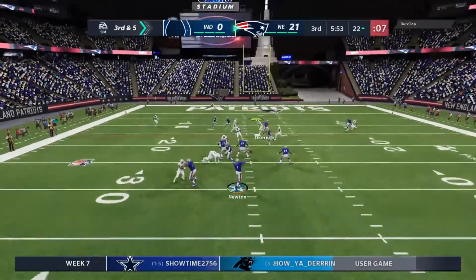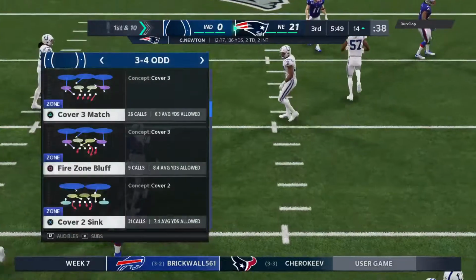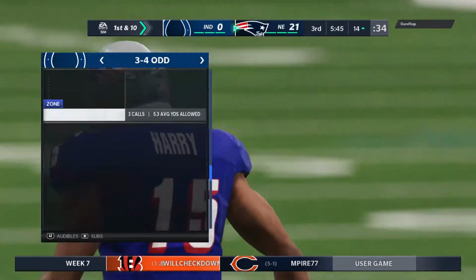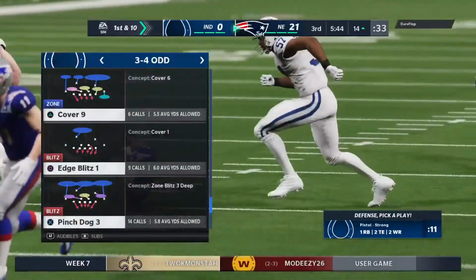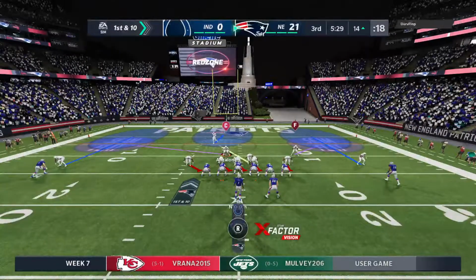Out of the gun, Newton. Got his man, that's Harry. And he'll have the 1st down, getting this one to the 14-yard line. Patriots. An effective 7-yard 3rd down conversion. 14-yard line. Here's a 1st and 10 at the 14-yard line.